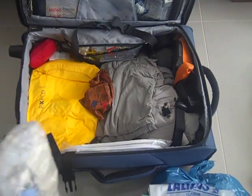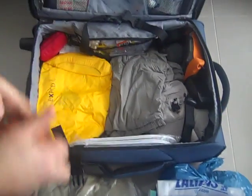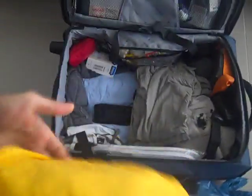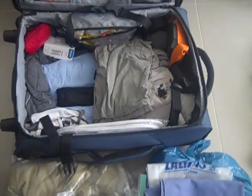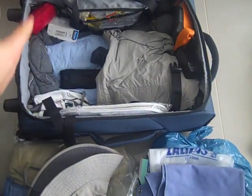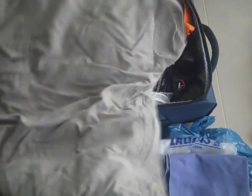So aside from here we got a little GoPro Hero 2, old version. I'm going to take that. In here, this is an Exped dry sack. We have basically an ExOfficio white long sleeve traveler shirt. Here we have Columbia zip-off pants. These are just actually the bottom leg parts. I'm going to show you. Here are the shorts that those leg parts connect to.